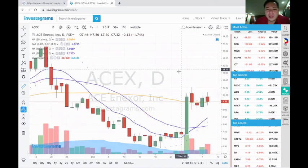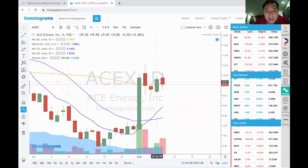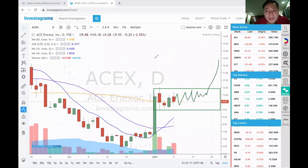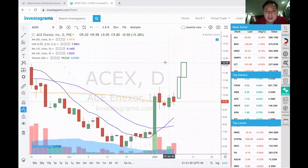So what do we want to do? We want this to stabilize here. Make a new base here in this 9 peso area to 10.50 area, and then form a big consolidation. Then boom, breakout, and then retest the highs. Okay, so that's the one scenario I want to happen, but I don't mind if there's a V rally here. Okay? Sorry about the background noise.